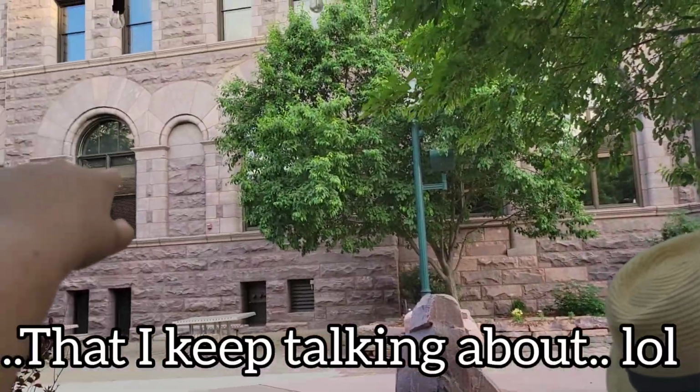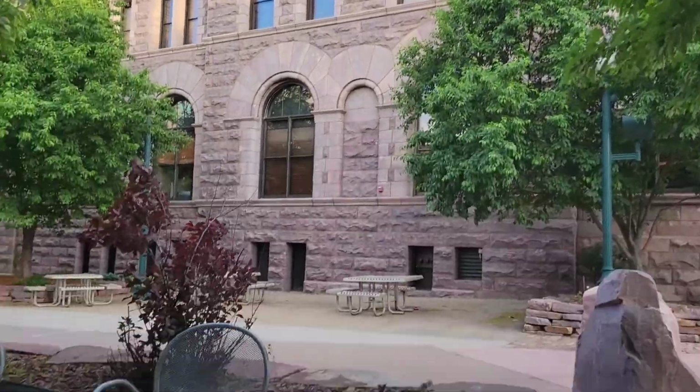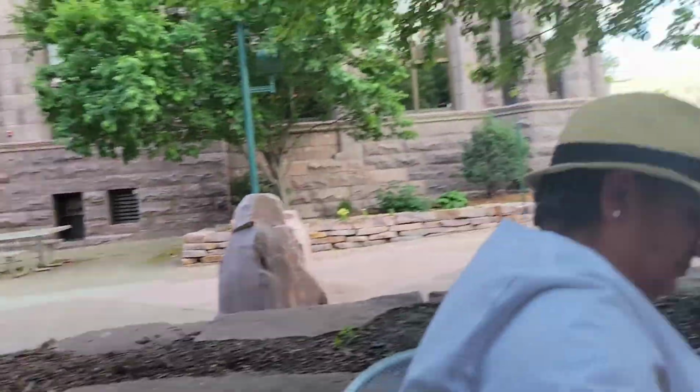Courthouse building. It's a nice building. But they're very similar.